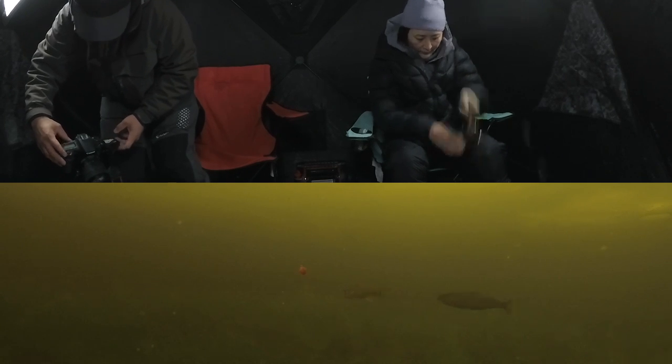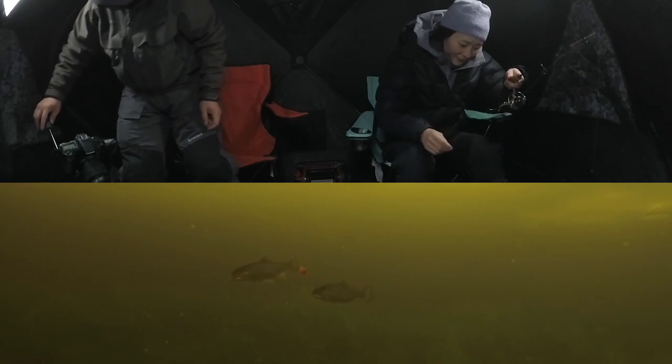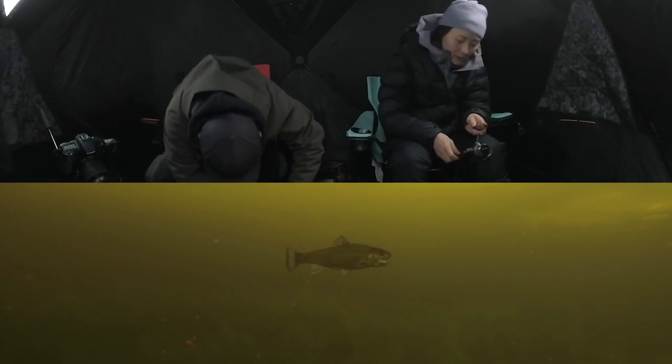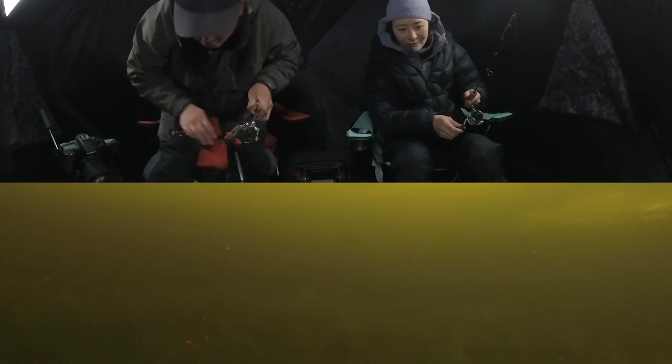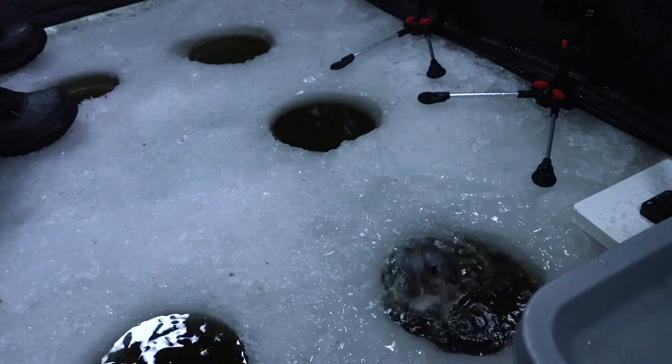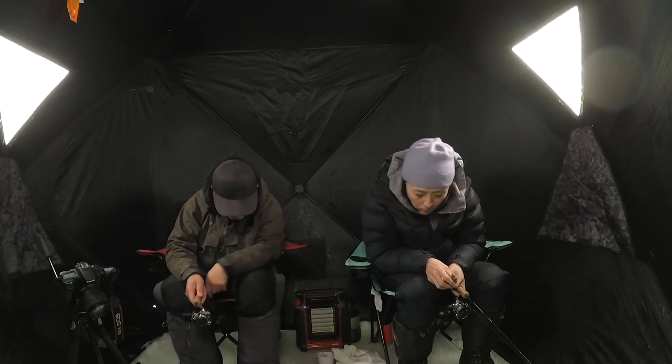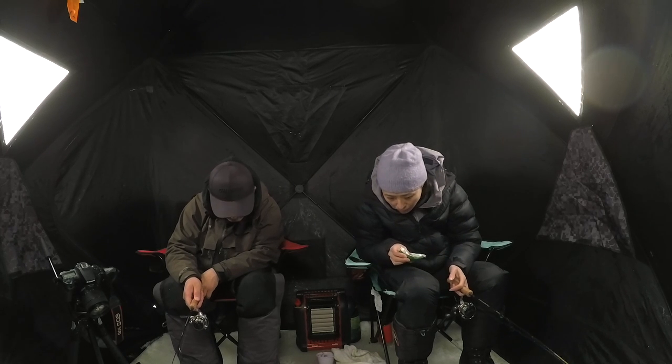Oh, there's a little one. Oh, damn it. He missed it? I lost it, yeah. I felt him, I saw him. The bait came off. He took the bait. He got it. Oh, no, maybe that was the little one I saw earlier. Oh, this big one, coming back. Just give it a jig, a little jig. See if it comes around. Oh, it's not interested.